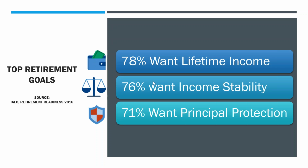Top retirement goals. Again, I love reading about this business and just hearing what clients are thinking. If you know what they're thinking, you know how to sell them, you know how to help them when you go into that household or hold a video conference. Their top retirement goals: 78% of your clients want lifetime income. 76% of your clients want income stability. 71% of your clients want principal protection. Folks, that's an annuity, right? That's what an annuity can do for you.